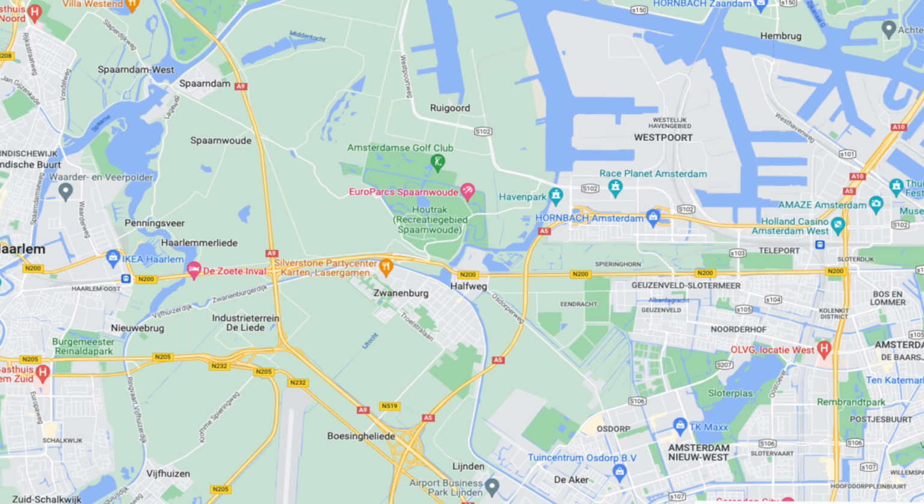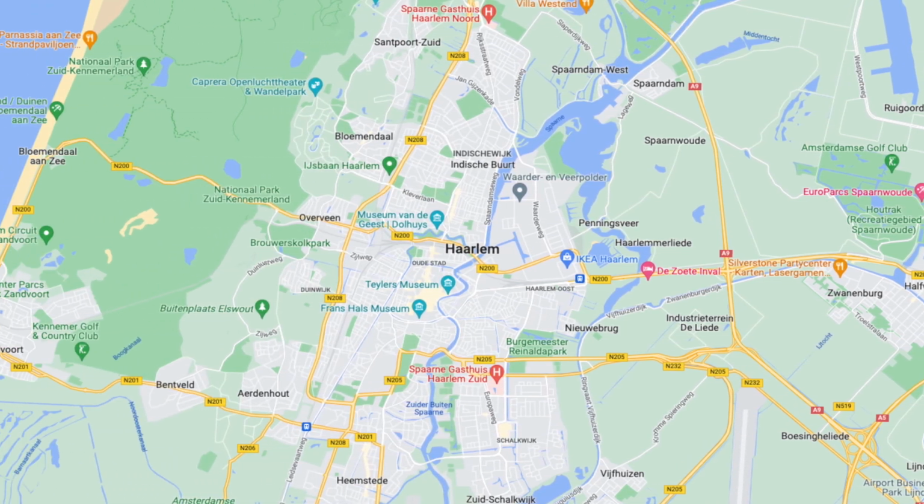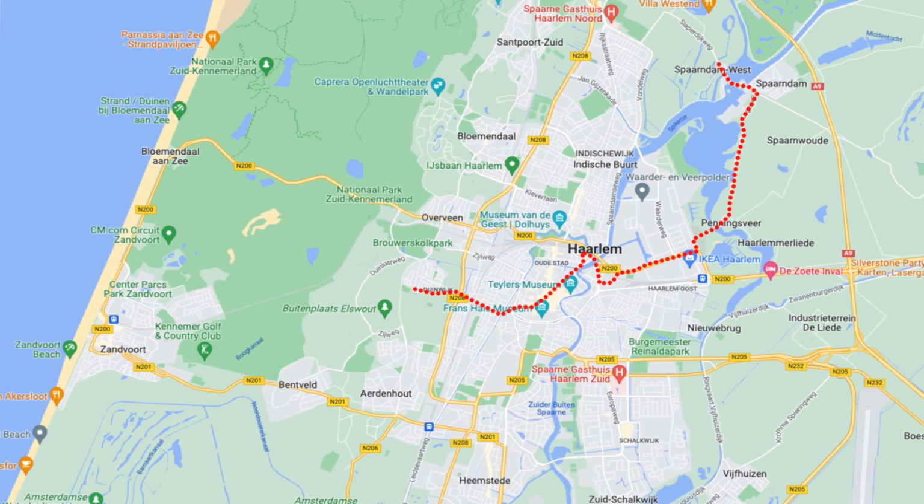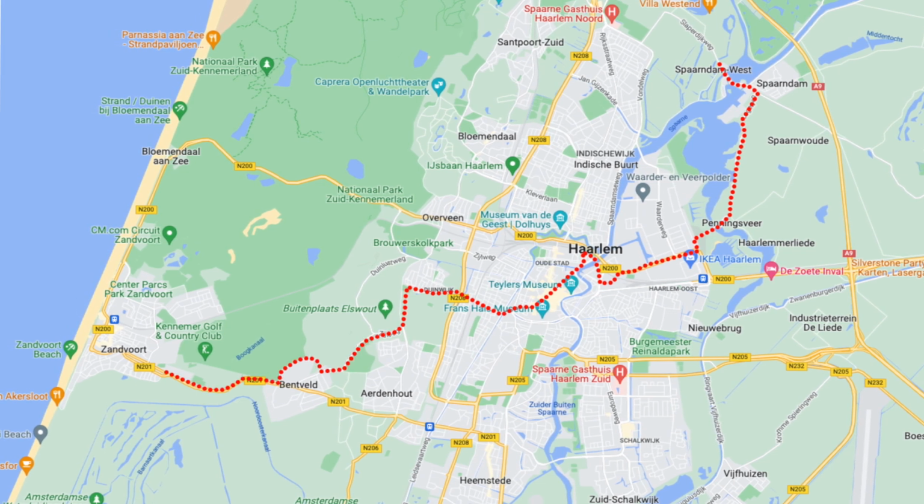Today I will be taking you to the small town of Spaarndam, which is in North Holland, and I'll be taking you on a bicycle tour. Spaarndam lies just west of Amsterdam, and we'll be passing through the city of Haarlem until we end at the beach in Zandvoort.